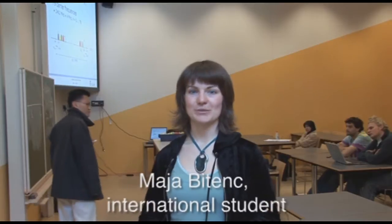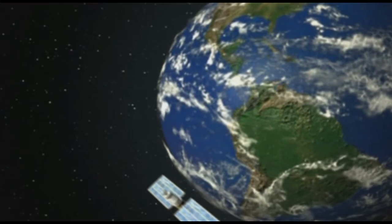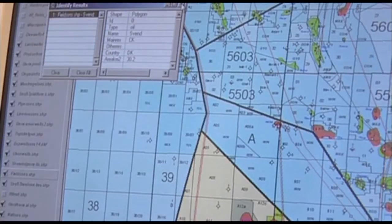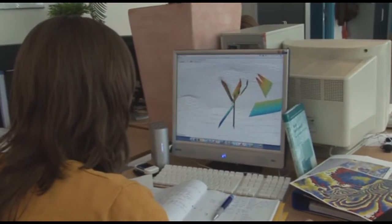I enjoyed studying geomatics very much. It's a dynamic field of study and the quality of education is high. You will follow interesting lectures with subjects that combine Earth, mathematics, information science, and you will also use the GeoLab, an advanced computer room with high-tech hardware and software facilities.